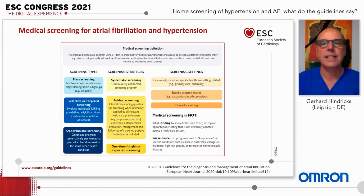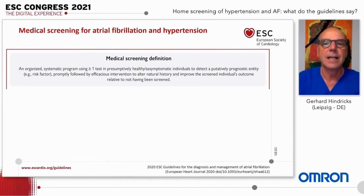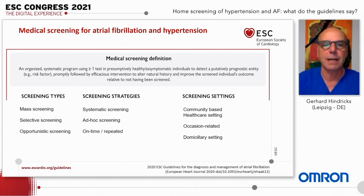Screening for states of disease. There is a brief general perspective on this. This slide has been taken from the supplement material of the 2020 atrial fibrillation guidelines, and it rolls out what is meant when we talk about screening. Screening means that we enter a systematic program where a certain biological state is measured that is unknown at the time of introduction of the screening program.